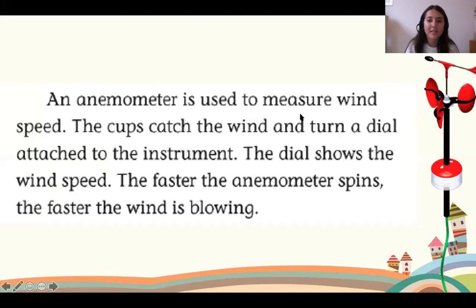Okay, who would like to read next? This word is an anemometer. Anemometer. Who can read from an anemometer to instrument? Let's have a girl this time. Let's have Rosie. So actually, I want everyone to say after me.